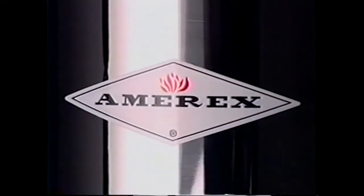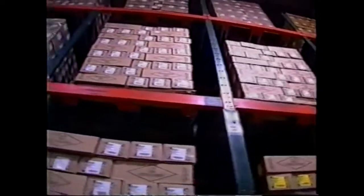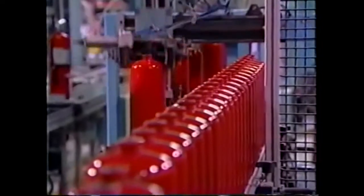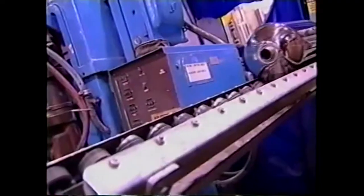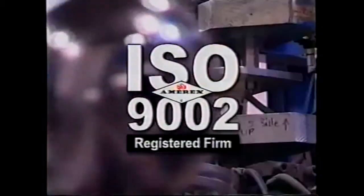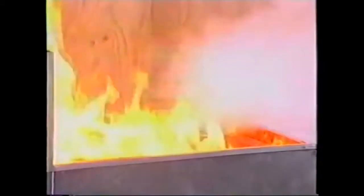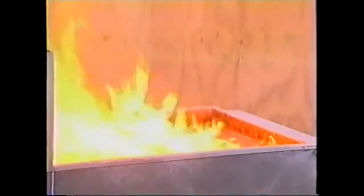AMEREX Corporation, the largest manufacturer of fire extinguishers for commercial and industrial use, is also the first in the fire equipment industry to be registered under ISO 9000. AMEREX continues to lead the industry by revealing the need for better hand-portable fire extinguishers in commercial kitchens, after recognizing a potential problem when dry chemical extinguishers are used on cooking media fires involving modern commercial equipment.